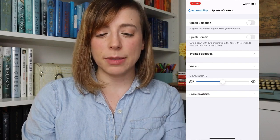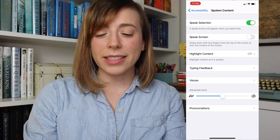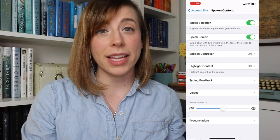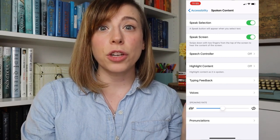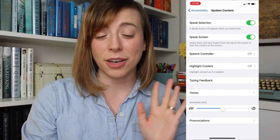and then you want to click pretty much everything on this page. So first is speak selection, just so that is enabled there if it's not already. Then you want to put on speak screen, and this will just allow the Kindle app to not only read the entire page, but also turn pages for you and continue to read for you so you don't have to keep switching the page, which is awesome.